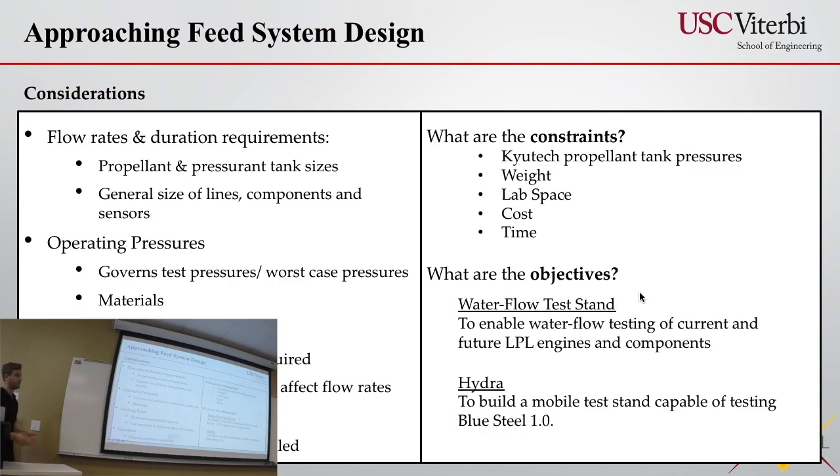And then, what are the objectives of your feed system? For the water test stand, the objective was to enable water flow testing of any current LPL engine or component. I'll get into requirements on the next slide, but that was what it was supposed to do.